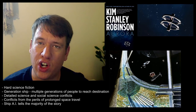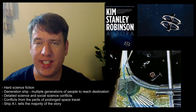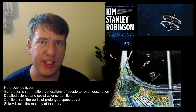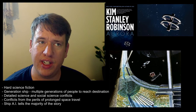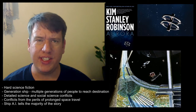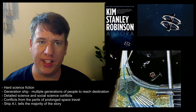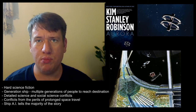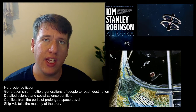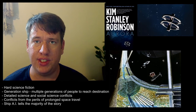So Aurora is a hard science fiction book, and what that means is that the science is in the forefront and it is detailed. In space opera, traveling in space is rarely touched upon to a degree that takes into account a lot of the current physics and astrodynamics and things like that. But with hard science fiction, it's more about taking the knowledge that we currently have in science and applying it to a possible way to travel in space in the future.